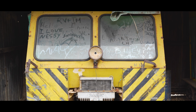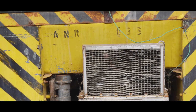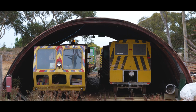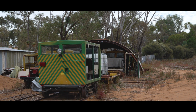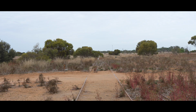Now, a unique feature of the old Tailem town is a collection of inspection trolleys, which are on a large loop of track outside. Although it does seem that they haven't run in quite some time. They do hold potential draw to any rail enthusiasts, and I'm sure if restored to working order, these trolleys would offer a rare experience, as few places provide a chance to ride these small, once essential rail vehicles.